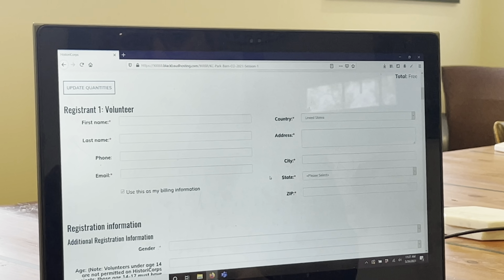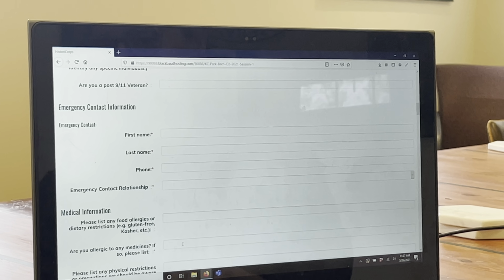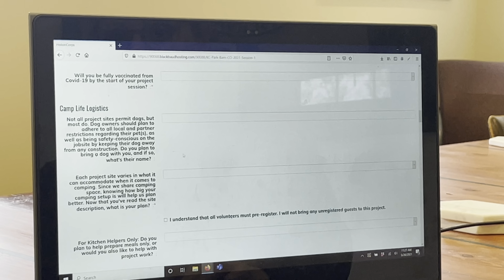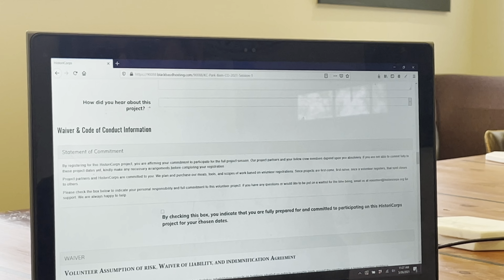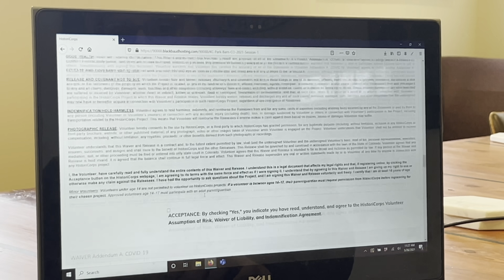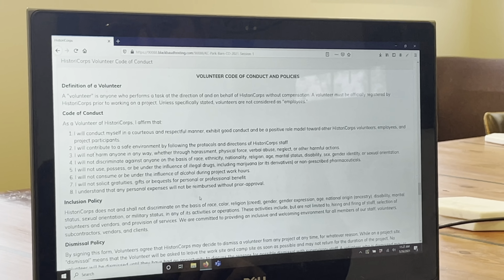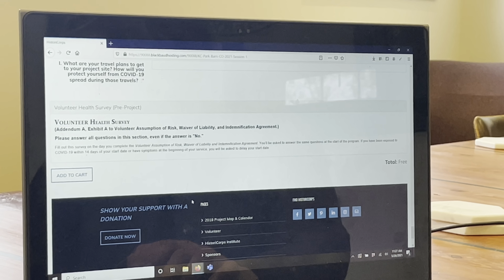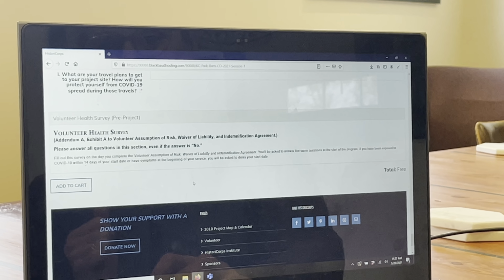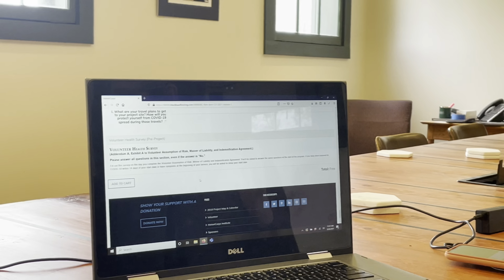Here I'll enter my name, where I'm from, all of my contact information, other basic information, emergency contact, medical information, talking about what you're going to bring to the site. Any other concerns that we have, our waiver, our code of conduct, protects HistoriCorps and protects our volunteers, our COVID-19 waiver, and our code of conduct and policies. So by the time we get through all of that, we'll add that to the cart, we'll click all the way through, and then by the time we reach the end of it, we'll get a confirmation in our email, and you'll be all signed up and ready to go.